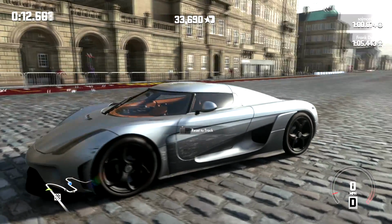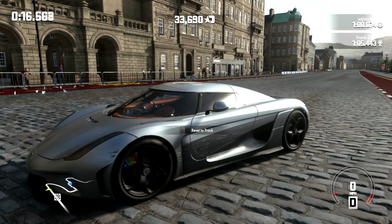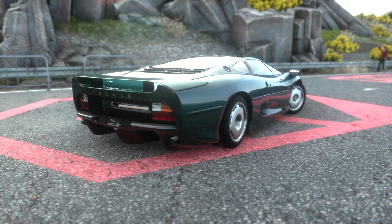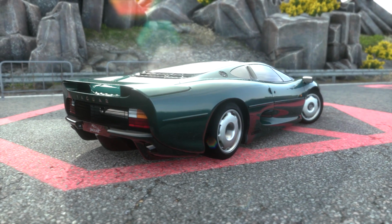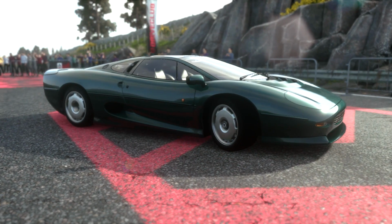So from a modern day hypercar to basically one of the best of all time, and it's a Jag. And here she is. Oh my god. When I heard this thing was coming into the game, I got very, very excited because you guys all know that I'm a massive Jag fan. This is one of my favourite supercars of all time.